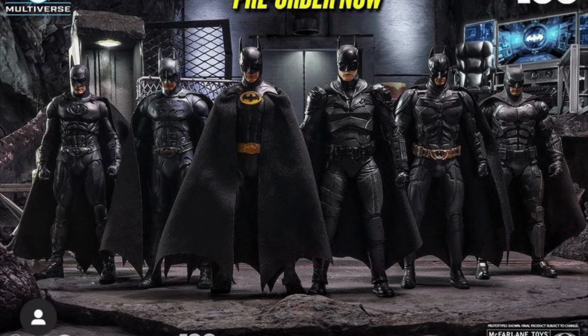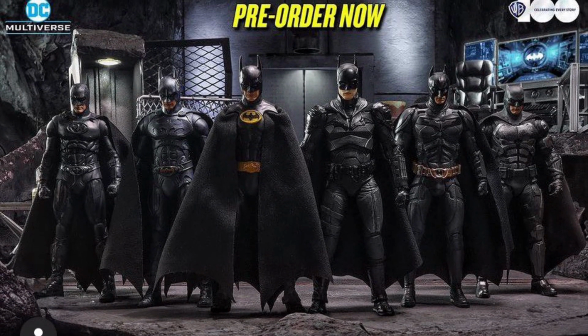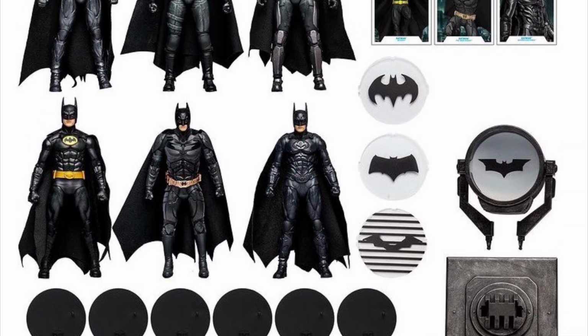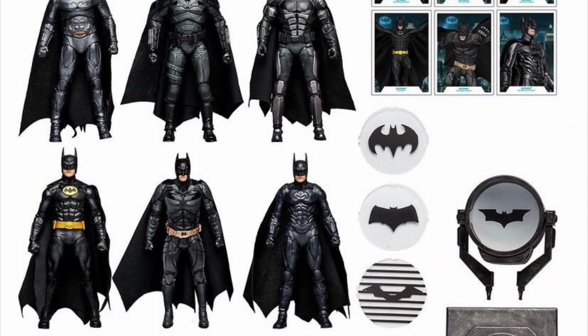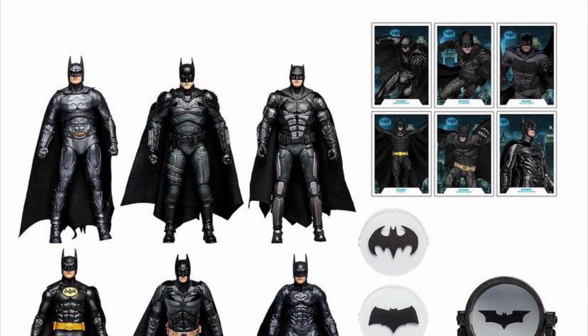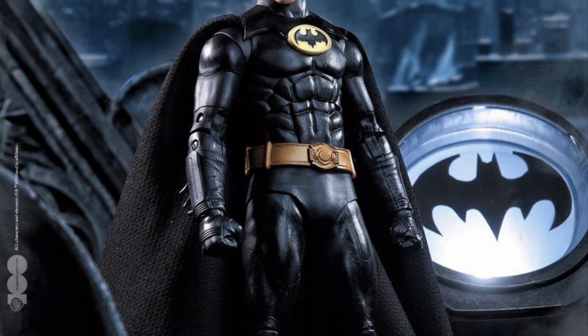Alright, so next here, just quickly moving on to McFarlane Toys, they're going to be doing a 6-pack of all the movie Batman. So you can see all the accessories. Each one comes with their own bat signal symbol, so you could put it on the bat signal for whichever Batman. So we are going to be getting the Michael Keaton Batman, which doesn't look too bad.